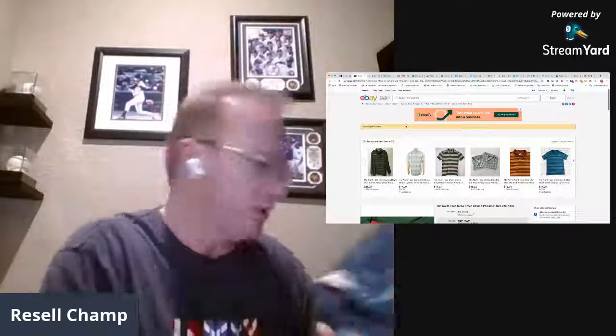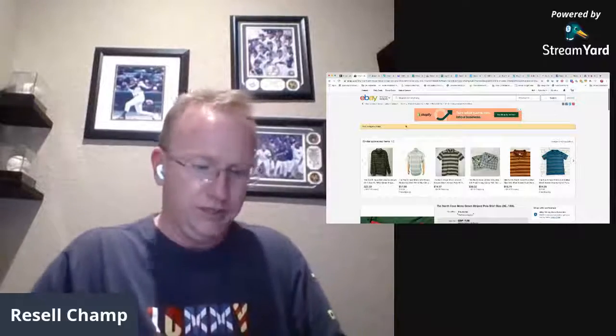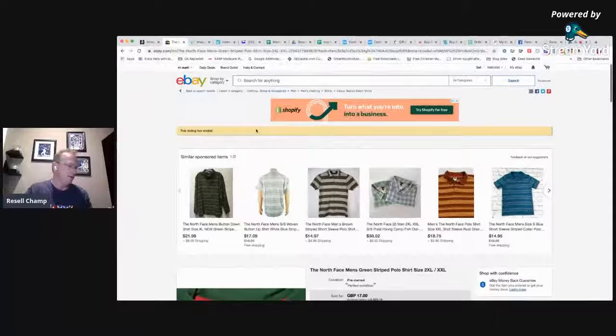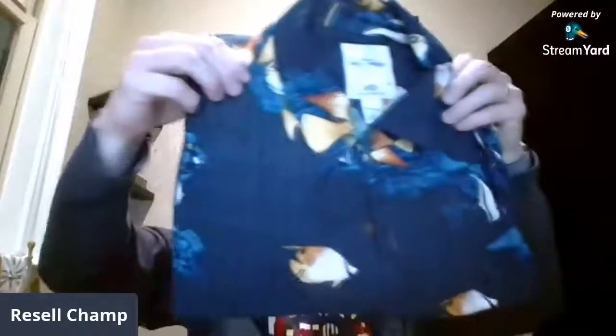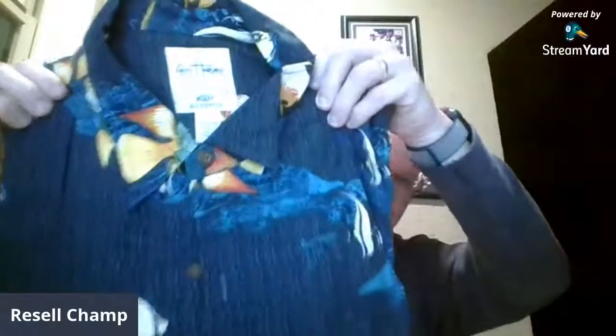And we have another shirt. Last one before we get into something else. Very cool, in my opinion. Let me take this off. Guy Harvey shirt. Guy Harvey's a pretty good brand. Not what it used to be, but still sells pretty well. And I like the design on this. I'm going to cover myself here. It's a pretty blue with some great colors in the fish.